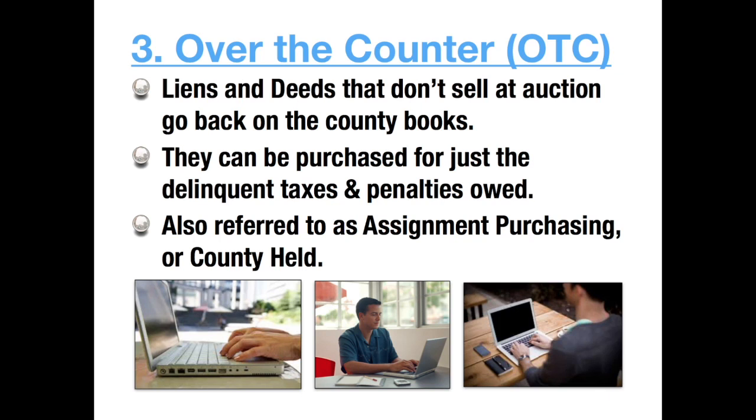Now, if you're purchasing over-the-counter deeds, we're talking about properties that were foreclosed on and they're now on the books. So they may be referred to as county-held property, something like that, because essentially the county is now the owner of the property until they can find a new owner for the property. So you'll sometimes see over-the-counter referred to as assignment purchasing. Anything related to county-held is also the same thing, or some may say over the counter, but it's usually something where every county has their own terms.